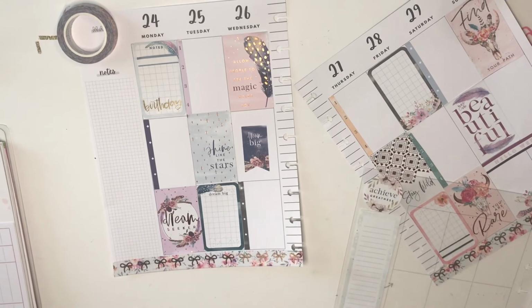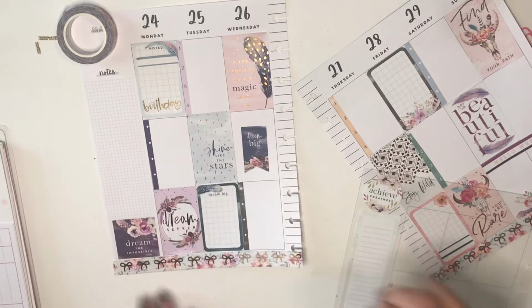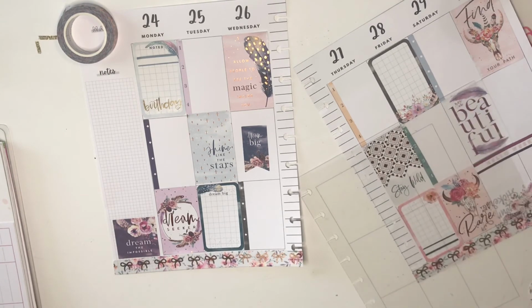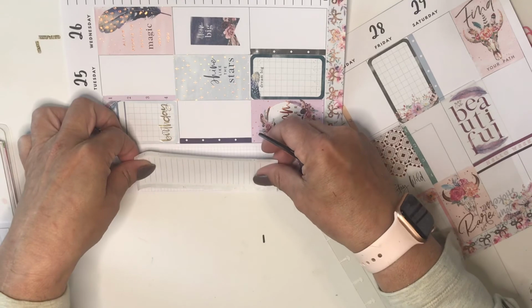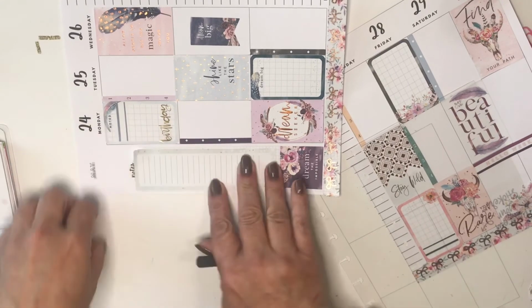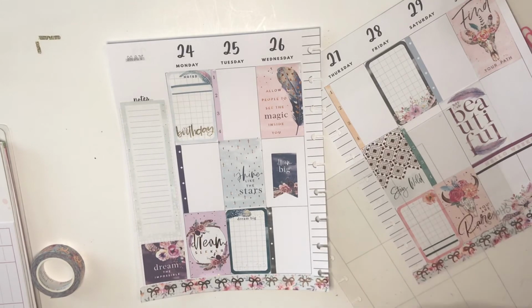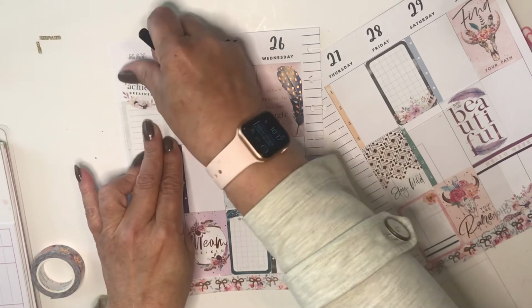Okay, my sidebar this week, down here at the bottom, I want to put Dream the Impossible. And then I've got this long box sticker. And I'm going to use those little grid lines to help me line it up so I know it's straight. And I know it kind of covered up the bottom of where it says notes, but that's fine because I want to top it with this Achieve Greatness sticker.